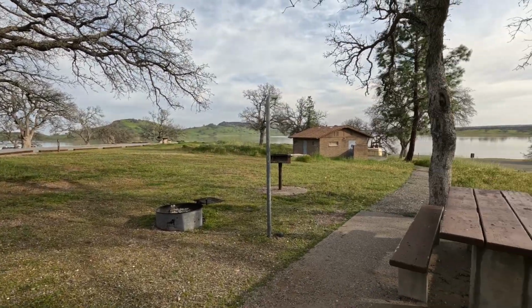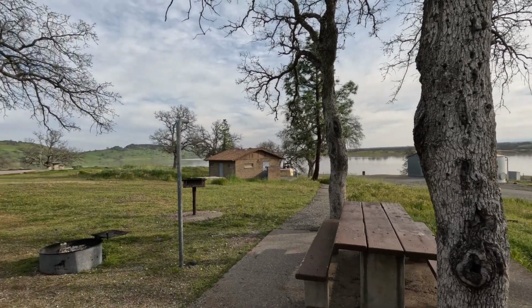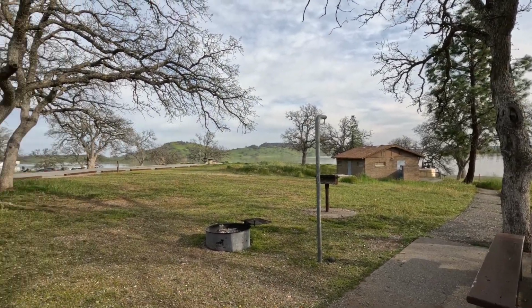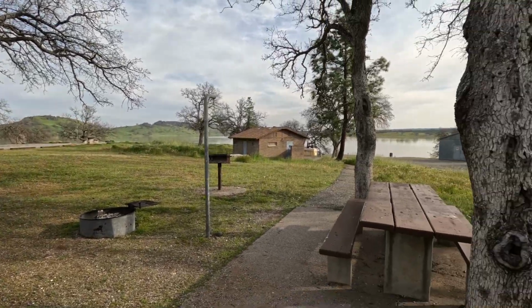It's a teeny bit buggy, not too bad. I sure wish I'd have gotten the bug screens in. I'm not really gonna be able to leave the doors open. But I will open the windows and put up the screens in a little bit. So, pretty nice here. Just thought I'd share.